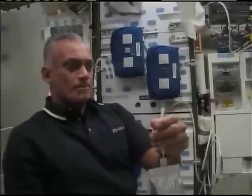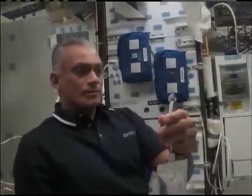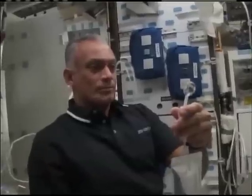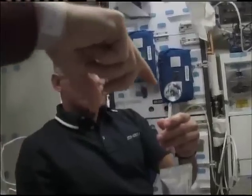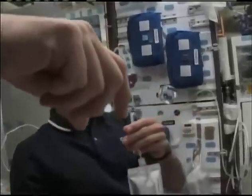We ended the day with a little bit of levity and fun, playing with some water and just demonstrating what you can do in zero gravity. Here you see Danny Olivas squirting out some water from a drink bag, and we're putting a lifesaver in the center. We're going to make a space eyeball.